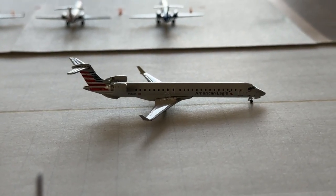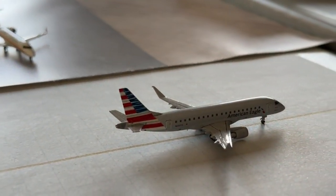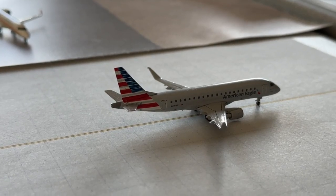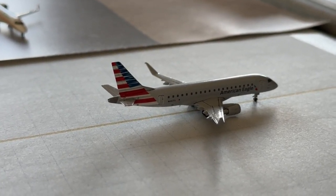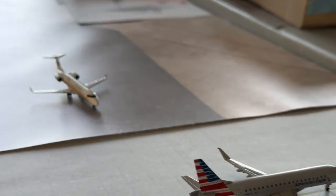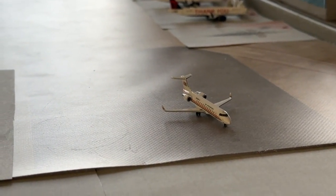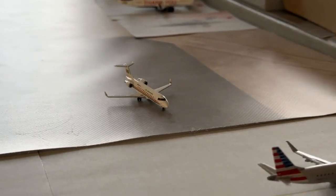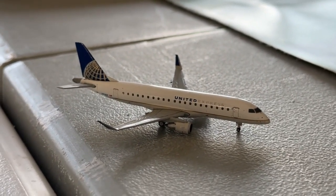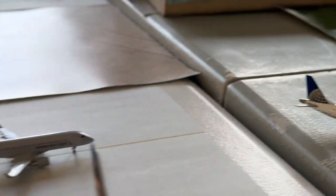And here's a CRJ-900 coming in from Aberdeen, South Dakota. This aircraft's now heading out to Grand Junction, Colorado. Here's the E175. This aircraft's coming in today from Newport, Virginia, which is North Carolina rather, really neat route. And now it's going to be making a flight over to Pittsburgh. Here's the Air Wisconsin Retro CRJ-200. This is going to head back to its area with service to Appleton and came in earlier today from South Bend. And here is the E175 for United, and this aircraft's going to be heading over to Grand Rapids and came in earlier today from Indianapolis. So quite a nice lineup right there.